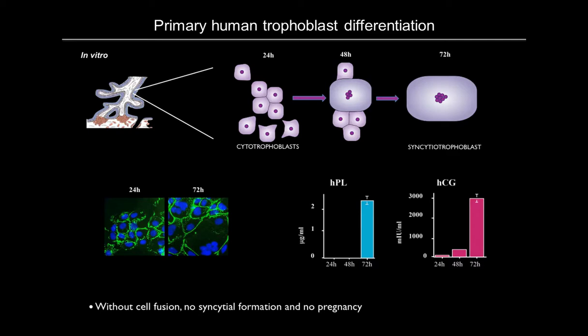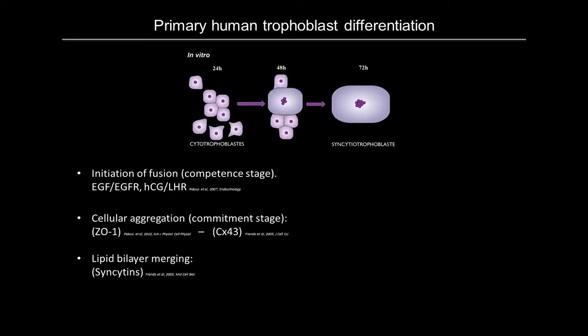At 72 hours of culture, you could see a large cytoplasm area in which you have nuclei stuck together. This is the syncytium. This functional differentiation is also accompanied by an increase of production of hormones of pregnancy, such as HPL for human placental lactogen and hCG for human chorionic gonadotrophin. This increase is associated with the appearance of the syncytial trophoblast. Without cell fusion, there is no syncytium formation and no pregnancy at all.